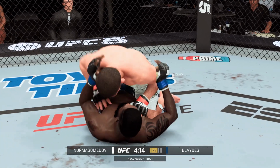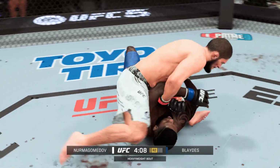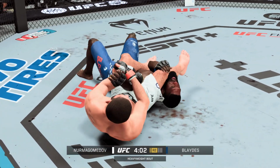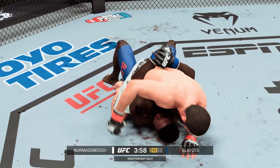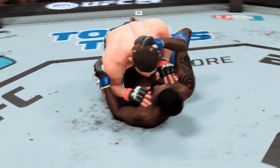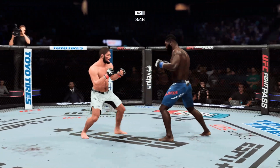Nurmagomedov's back in half guard. He's very comfortable here. Oh, this is where you don't want to be, though. He's going to attack armbar here. Oh, looks like he's got the arm isolated. He's got it isolated, working toward the finish. Whoa! Submission defense, he gets out! I mean, calmness in that moment. It looked like the fight was over. He was able to clear his head, put the guy into the mount. Not a great position, but much better than getting his arm snapped in half from an armbar.